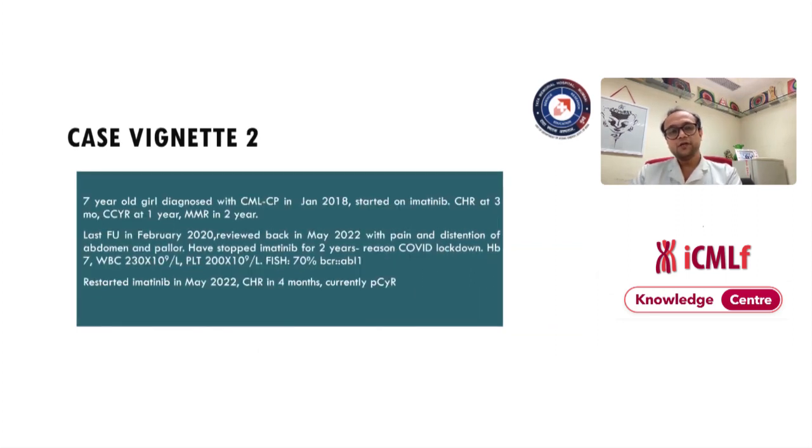The second case is from my own hospital. We had a 7-year-old girl who was diagnosed way back in January 2018 with CML in chronic phase, started on imatinib, attained response milestones quite well in time, but then lost to follow-up from February 2020, when was the last follow-up. She came back to us 2.5 years later in May last year with pain and progressive symptoms, having stopped imatinib for 2 years. When asked about the reason for this, they cited COVID lockdown as the plausible explanation behind this lack of compliance and total stoppage of imatinib.